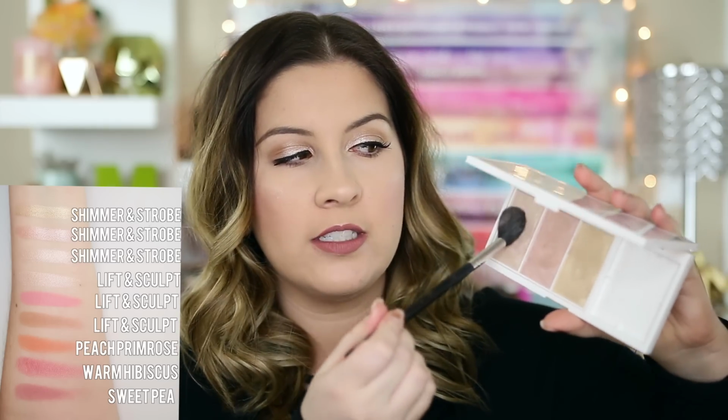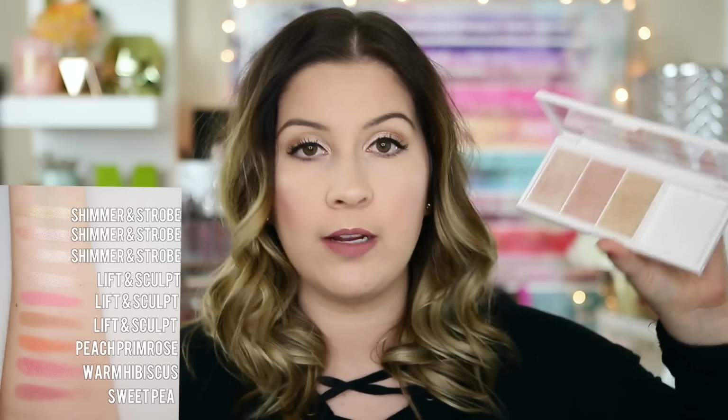Literally, like I said, you just tap, tap, tap, and you have so much product on your brush, like more than you even need. So these are incredibly silky, smooth, beautiful on the skin, long wearing, absolutely gorgeous. You can use them as eyeshadows, you can use them, you know, as inner corner highlights, whatever you want. These are absolutely stunning. So the highlighters are definitely a must and I love it.